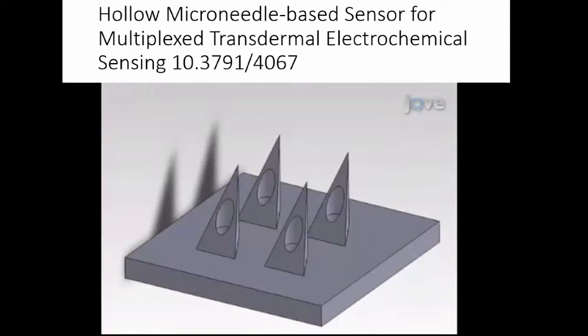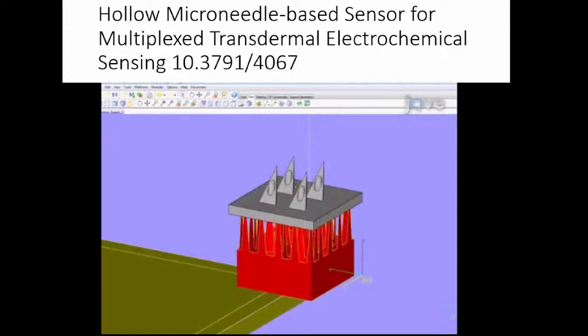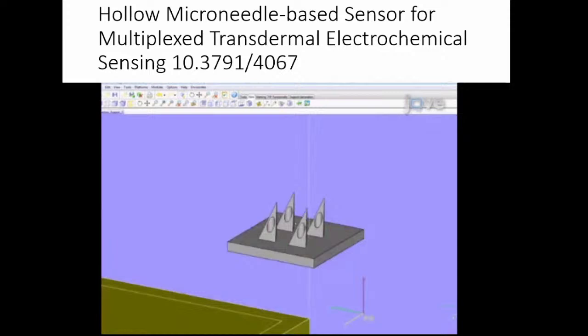Begin in the three-dimensional modeling software SolidWorks and design a pyramidal-shaped hollow microneedle array. Then, using the Magix RP13 software, design a support structure that provides a base on which the microneedles are built. Next, control the fabrication process using the Perfactory RP software. Upload both the linked support and the microneedle array files. Then select the number of microneedle arrays to be fabricated and determine the placement of devices on the fabrication plate.